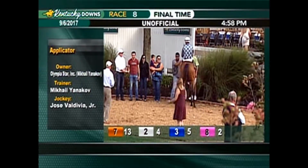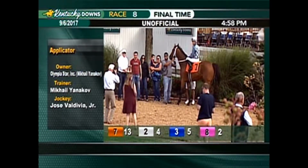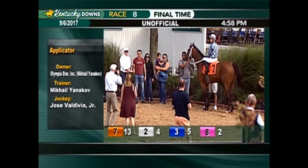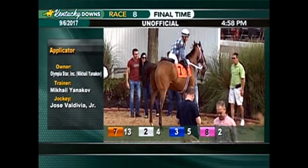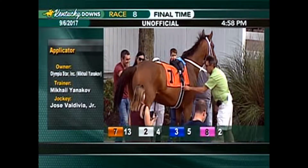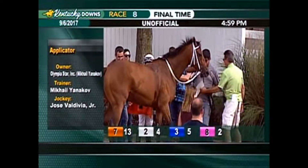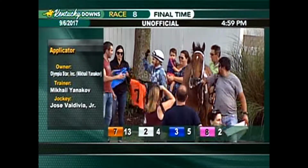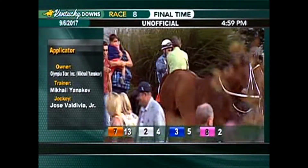Now entering the winner's circle is the unofficial winner of today's Tourist Mile, number 7, Applicator. He's a 4-year-old bay gelding by Henry the Navigator from River Flower by Strode's Creek. Bred in Kentucky by Mikhail Yanikov and is owned by Olympia Star Incorporated of Mikhail Yanikov, who was also the winning trainer of Applicator. Riding his second winner today, winning jockey Jose Valdivia, Jr. Today's Tourist Mile is presented by Windstar Farm.